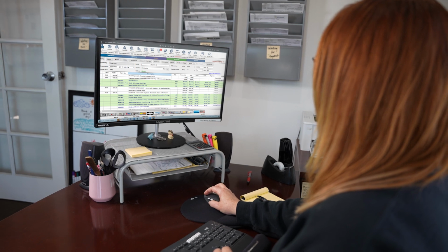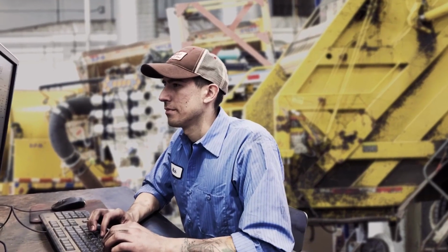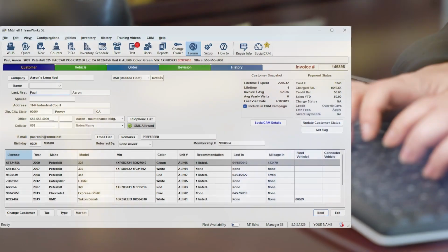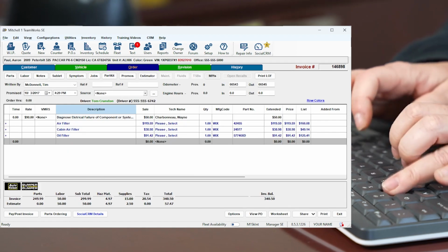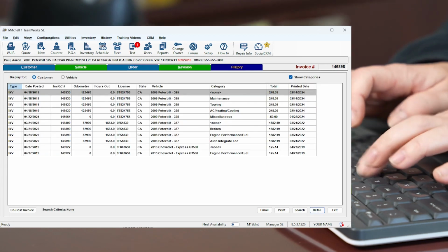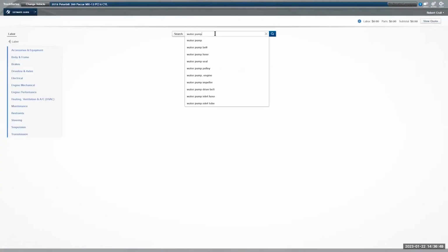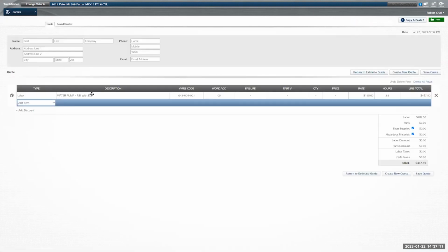Let's dive into Mitchell 1's Manager SE Truck Edition. This shop management software gives you full visibility into all aspects of your business. You can easily manage all the details for existing customers, their vehicle and repair history, plus inventory functions with just a click of a button. TruckSeries also delivers time-tested labor information so you can build fast and accurate estimates.